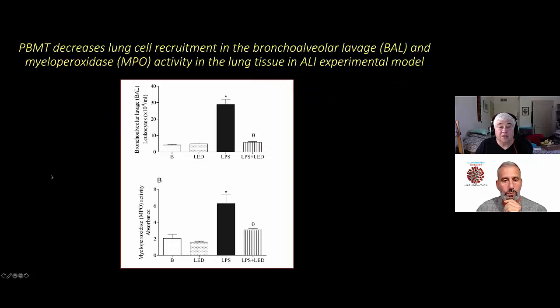So what they show here is they do bronchial alveolar lavage. You run fluid into the lung, you collect that, and you measure what's in it. What you can see is untreated, LED treated. So these are the guys who didn't get LPS, didn't get the lung toxicity. And then in our sepsis model, the leukocytes just go sky high, from essentially 5 to 30 times 10 to the 4th per mil. And the light treatment, the photobiomodulation, brings them right back down to control, which we see in other things that we look at in retinal disease. It's remarkable how well it works.